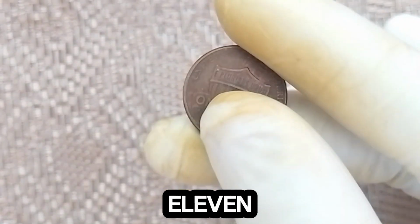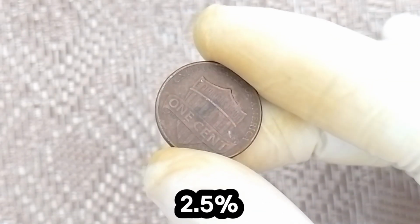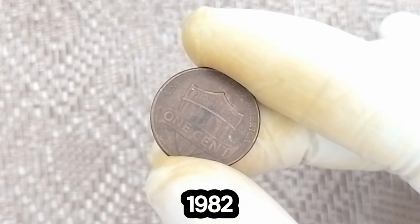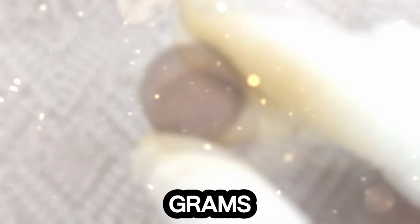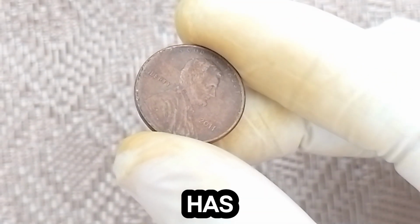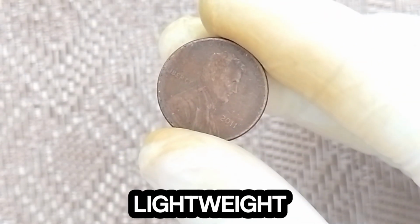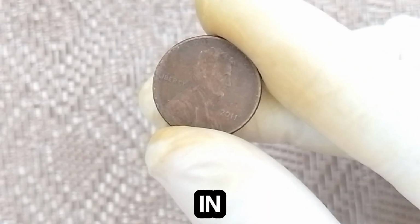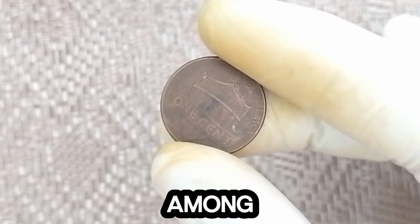By 2011, the U.S. Mint was producing pennies from 97.5% zinc and 2.5% copper plating, a switch that happened back in 1982 due to the rising cost of copper. Each coin weighs 2.5 grams, measures 19.05 millimeters in diameter, and has a plain edge. While this modern composition makes the coin lightweight and affordable to produce, it also means that pristine examples, especially in uncirculated condition or with striking errors, can be highly desirable among collectors.